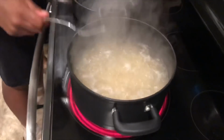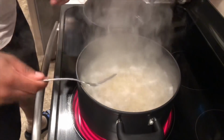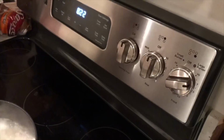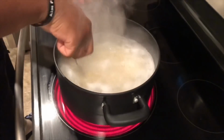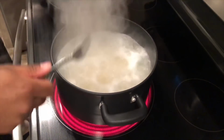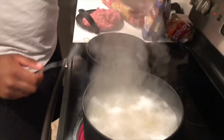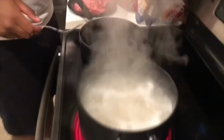So yeah, I'm gonna let that boil for a minute. You can turn it down. It don't gotta be on high still. You want to stir it consistently, and you'll know when it's done when you can break it smoothly with the fork. I'll get to that point and let you know. So don't worry about it. You'll know. It'll get a little soft on you.